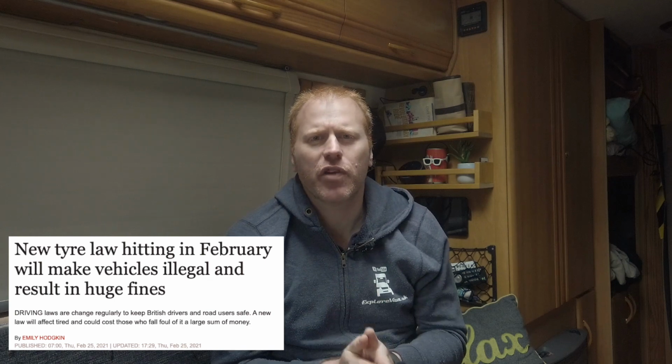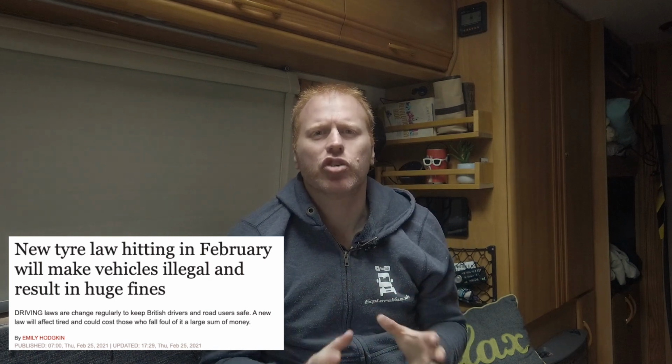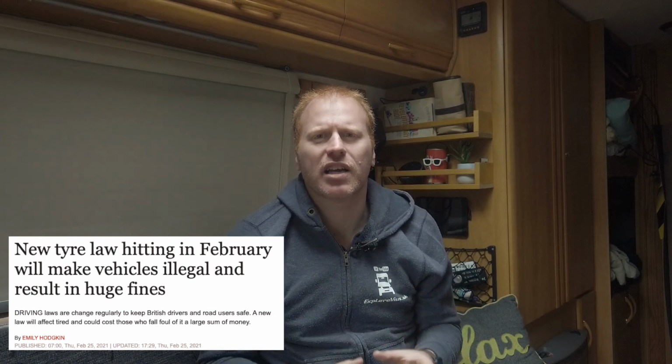Having 10-year-old tyres on a vehicle probably isn't a great idea anyway, but in the UK from the 1st of February 2021, construction and use regulations will not allow tyres aged over 10 years old to be used on certain vehicles. Stick with us to find out if this affects you.